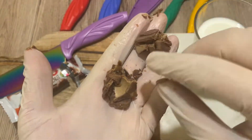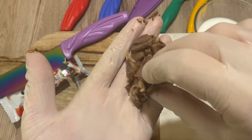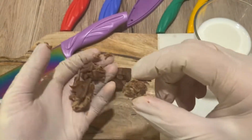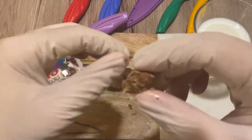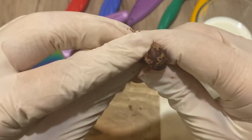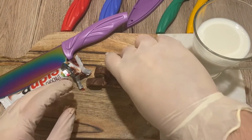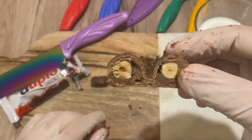So where's the hazelnut? Where's the hazelnut? I guess it's here. Yes. It's a full hazelnut. You can see it quite well. Fantastic. Yeah, you see it now. So it's a full hazelnut. Nice. Okay, so without any further ado, let's try Duplo Chocnut.